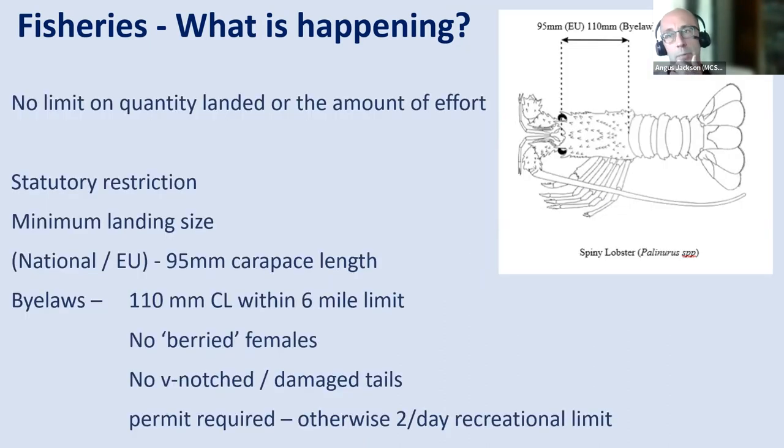So what's actually happening in the fishery beyond that upsurge in number of landings? There is actually no limit on the quantity landed or the amount of effort. So there's no management about effort-based metrics. There are statutory restrictions on minimum landing size. So the carapace of the animal at a national level has to be more than 95 millimeters long for it to be big enough to be kept. Otherwise it has to go back in the water.